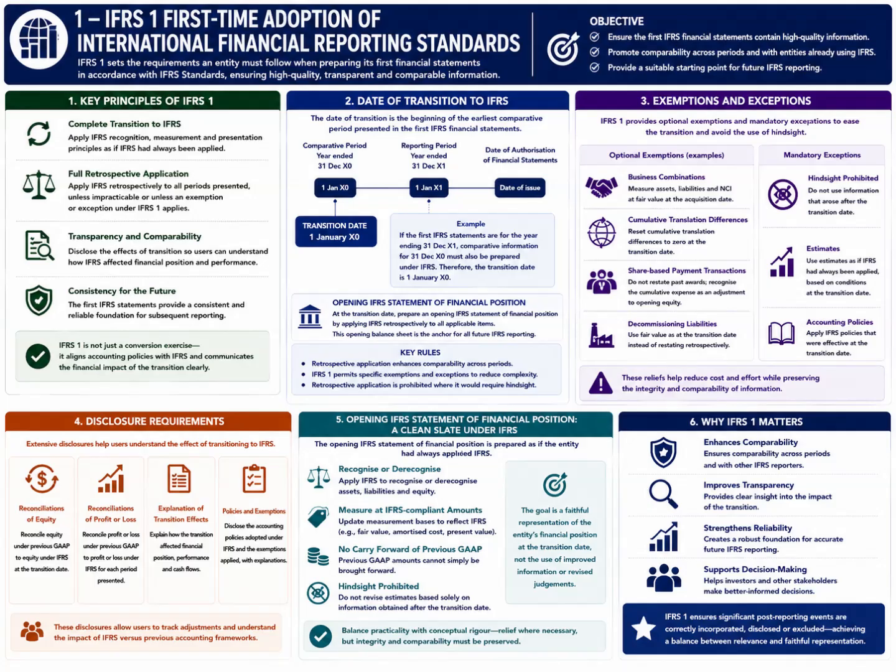IFRS 1's retrospective approach ensures comparability and integrity across periods, but the standard recognizes the complexity involved. To ease the transition, IFRS 1 permits several exemptions, such as those for business combinations, cumulative translation differences, and share-based payments, while prohibiting retrospective application in circumstances where doing so would require hindsight. These structured rules allow entities to adopt IFRS faithfully while avoiding undue burden or distortion of information created by recreating transactions long after they occurred.